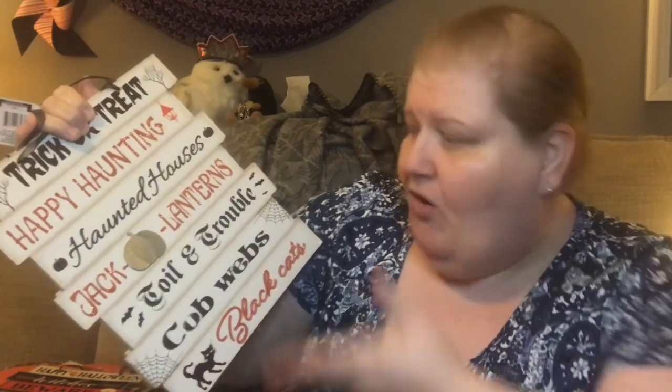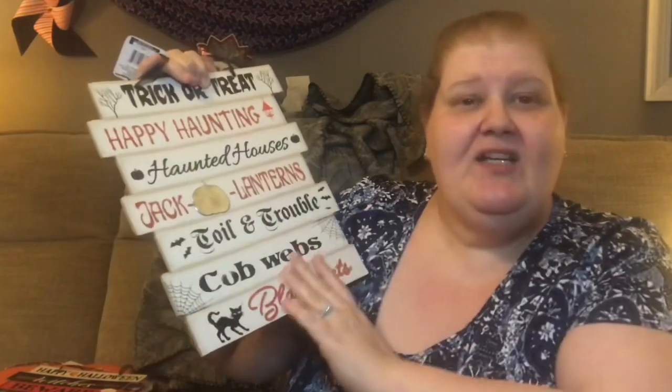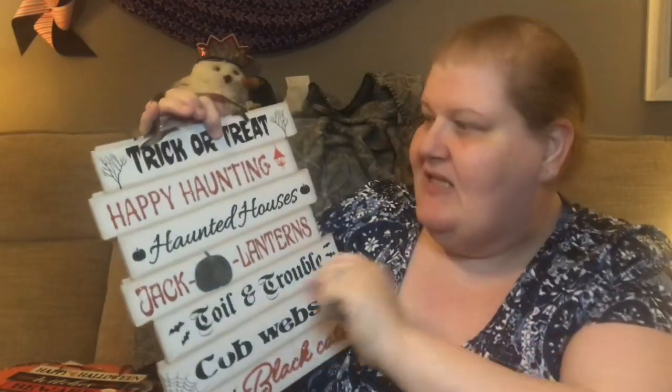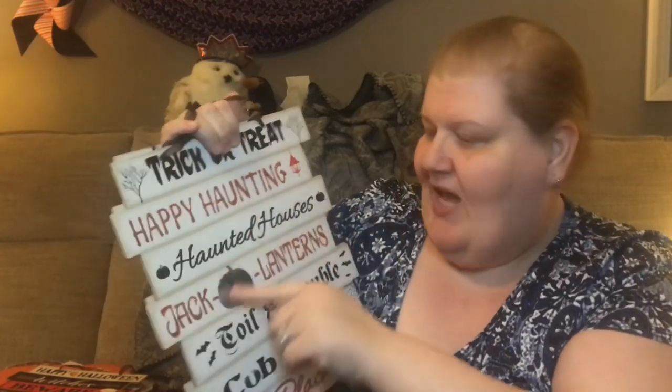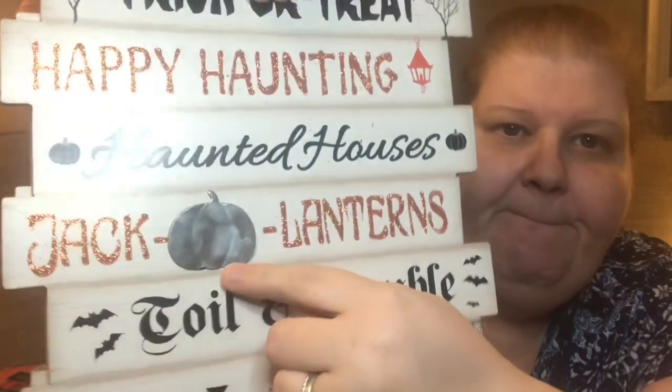There's not even words need to be said at this point, to be honest with you. The only thing, if it had a jute cord instead of a black ribbon, maybe. But I absolutely love this one. Once again, every one is not glittered, which is great. I'll tell you what it says. It says trick or treat, no glitter with dead trees. It says happy haunting in orange with a little orange lantern. Then it says haunted houses with black pumpkins on both sides. This one is my, I'll tell you why, Jack-o'-lantern. The O is actually a little galvanized metal pumpkin.